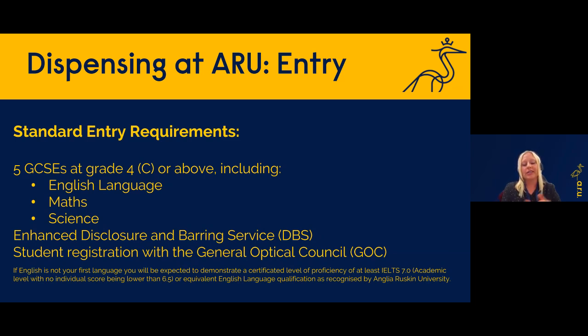If you have a student that's interested in joining the course and they may not have GCSEs, then we are able to accept people through interview if they have relevant experience and can demonstrate some skills that would be required to enter the course. So it is possible to request an interview and gain entry without those entry requirements.